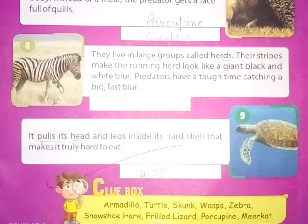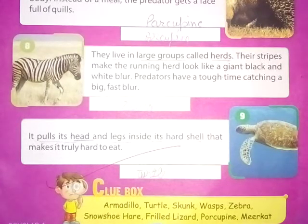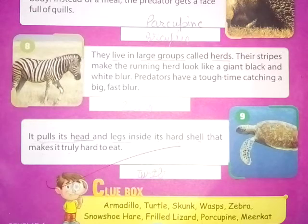Eighth, they live in large groups called herds. Their stripes make the running herd look like a giant black and white blur. Predators have a tough time catching a big, fast blur. Zebra.